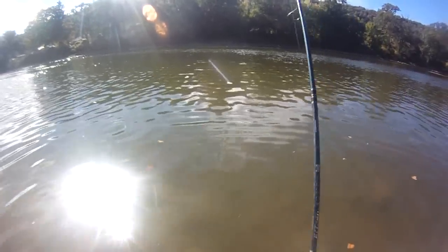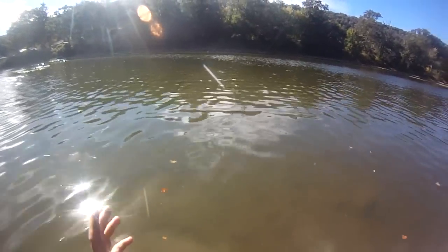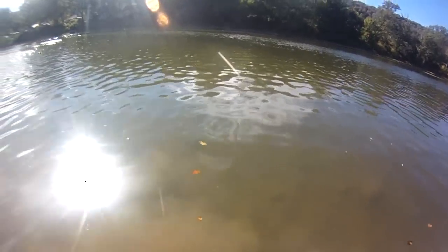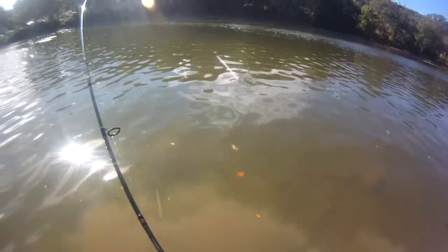I totally said what I was trying to say wrong. I've caught lots of 18 and 3/4 inch smallies before. I meant I've caught three now that have been exactly 18 and 3/4 out of this exact spot in the last 2 weeks. So that's what makes me think I might be catching the same one again.